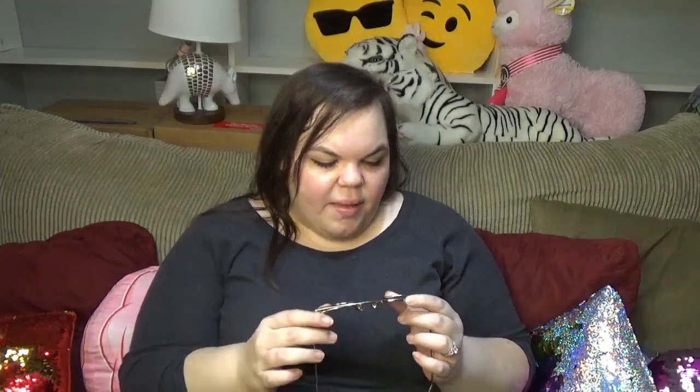I got sunglasses. I seriously love sunglasses. Oh yes. That is definitely my new favorite pair of sunglasses. I should probably stop buying pink pairs of sunglasses though, because I have a lot of them. I think that's all the big packages, so we're moving on to small packages.